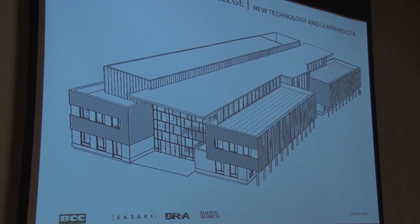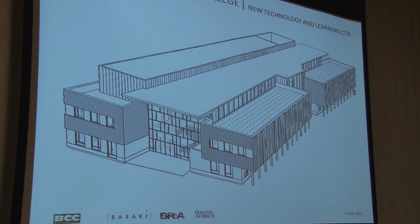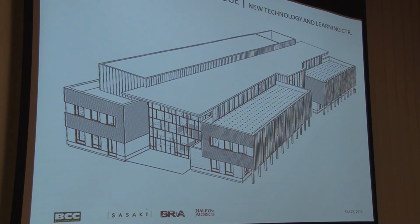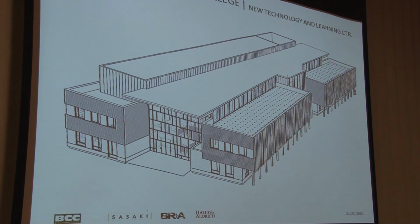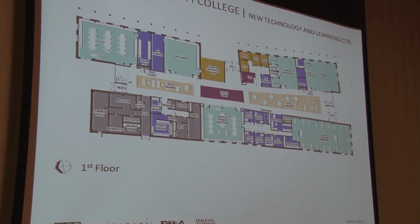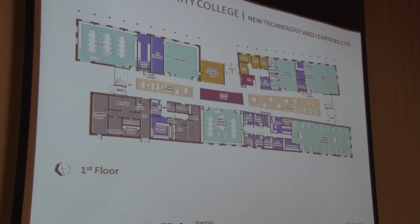This is an old image. I don't want to offend the architectural team, but just to give you some broad idea of roughly what the building looks like, or will look like. And then looking at just the floor plan, you can start to see some of the program breakdown. And the building will include dental, medical, nursing, bio, chem. Am I missing anything? Those are the general categories.